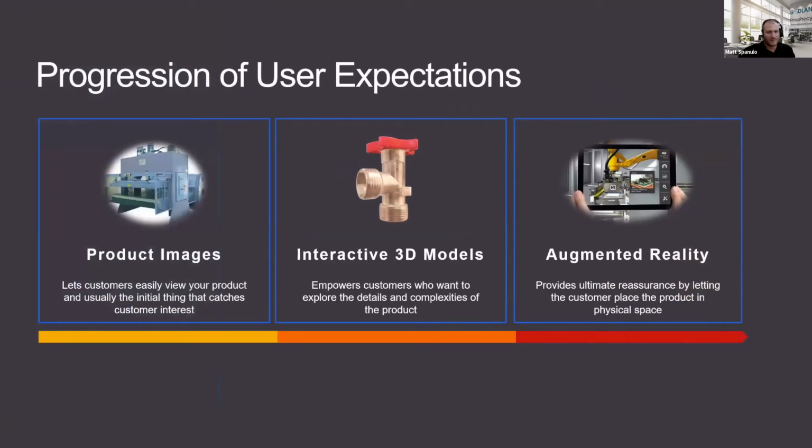So how have the user expectations changed? I'm going to walk through this from a good, better, best mentality. Okay. And I'm going to show you guys all of these through some of the demonstrations that we're going to go to here in a little bit as well. So your starting point, when you're starting to think about visualization, get your core stuff in there first. Get your product configured, get your bill of materials, get your pricing, your routings, things like that. Get that all done first. And then, definitely start to look at how to represent your product.